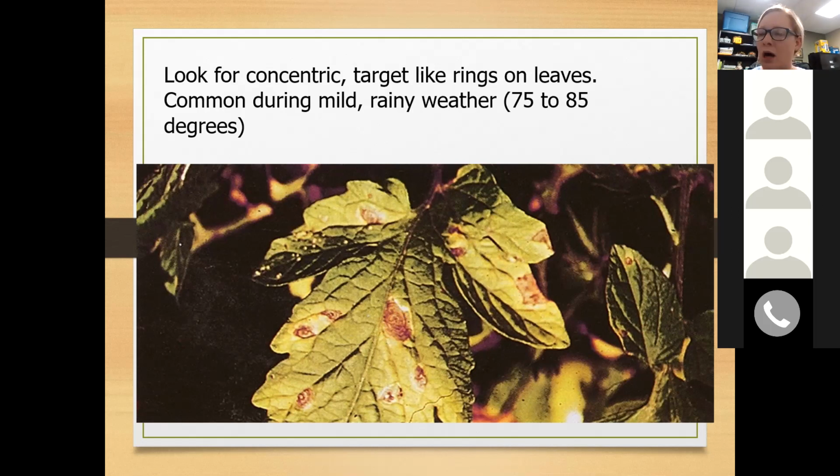So I often encourage people to go out and scout their gardens once a week. Just go out, walk through your plantings and be on the lookout for any spots on the leaves that may be the start of a disease. If you can catch this in the very early stage and get rid of these leaves, sometimes that can help it from spreading up the plant, but you have to stay on top of it, monitor your plants for spots like this.